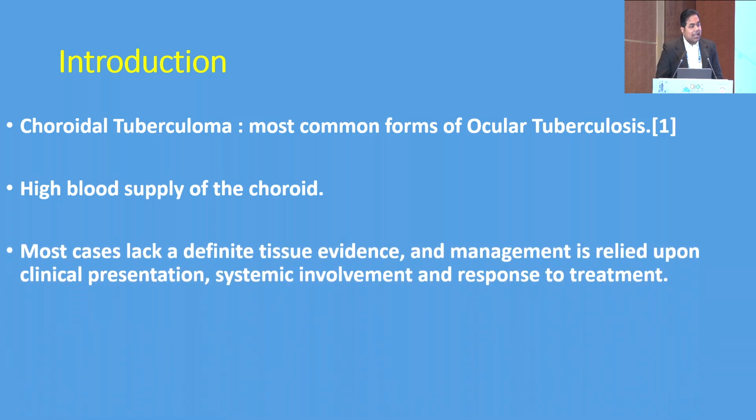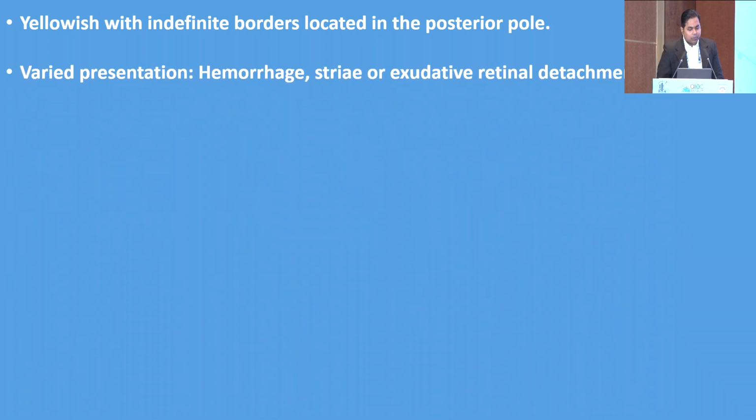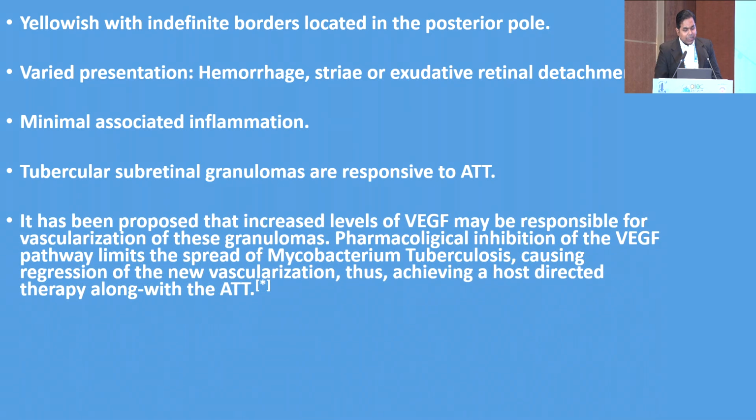Most cases lack definite tissue evidence, and management relies upon clinical presentation, systemic involvement, and response to treatment. Most cases are unilateral, but there can be multiple lesions also. They are yellowish with indefinite borders, located in the posterior pole. They have varied presentations in terms of hemorrhage, star, or exudative retinal detachment. There is minimal associated inflammation. Tubercular subretinal granulomas are responsive to ATT.